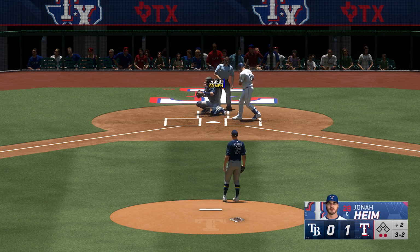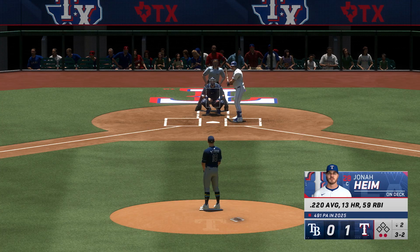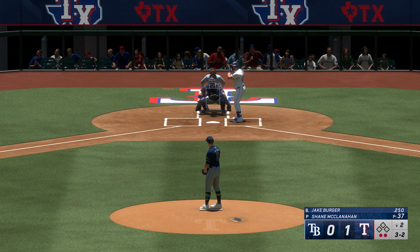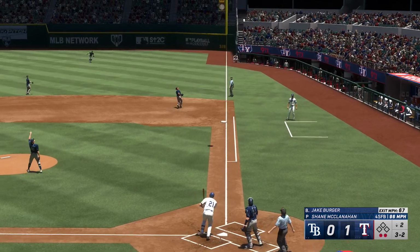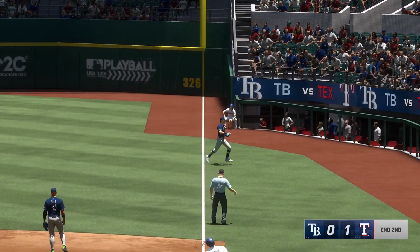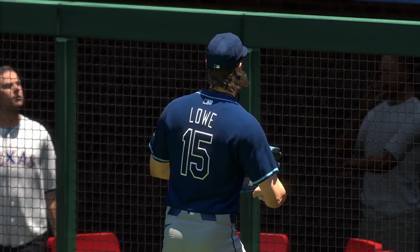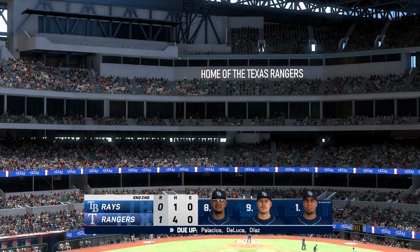And there's the ball. This one in the air, right field. Low towards the line, looking up, makes a one-handed catch. We played 2 innings. It's 1-0.